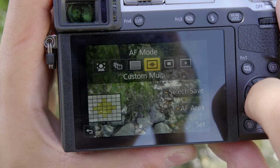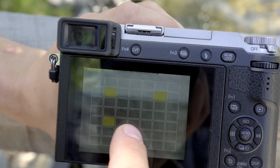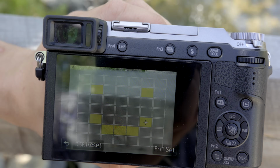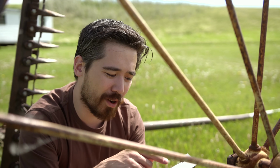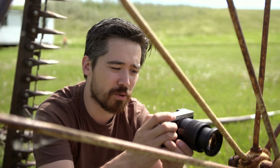Modes like where you get to customize your own grid for focusing, it's really novel. You can make happy faces and stuff like that and focus with them. But otherwise, folks, you're just going to be doing single point, pushing where you want, or using the tracking autofocus. It holds on tenaciously. It works really well.